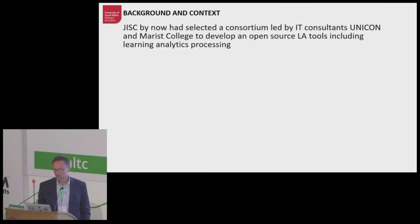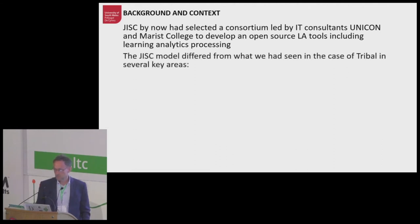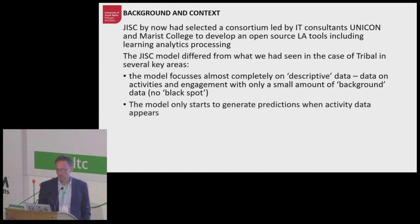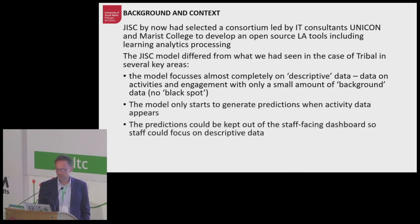So that left us working with JISC. Now, JISC, by this time, had selected a consortium led by consultants Unicom and Marist College. The difference with this model was that it focused almost entirely on the descriptive data, on behavior and activities. The personal characteristics were in there, but they're very minor, very background, no black spot. And the model only starts to generate predictions when the activity data appears. So we're very happy with that.